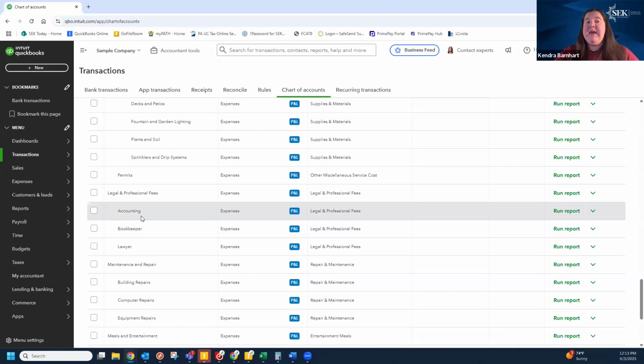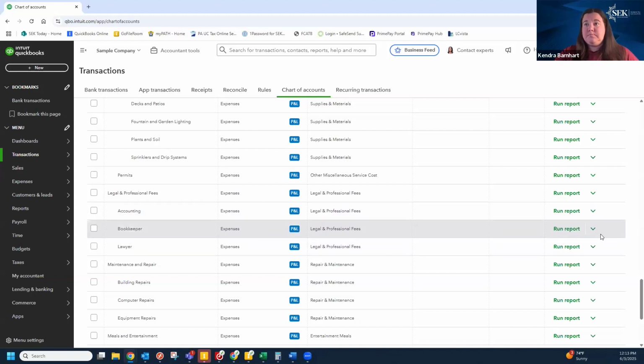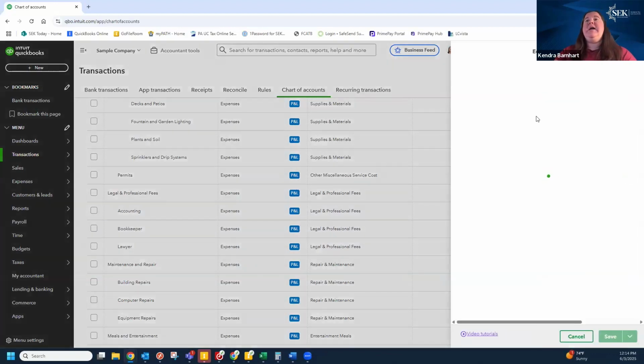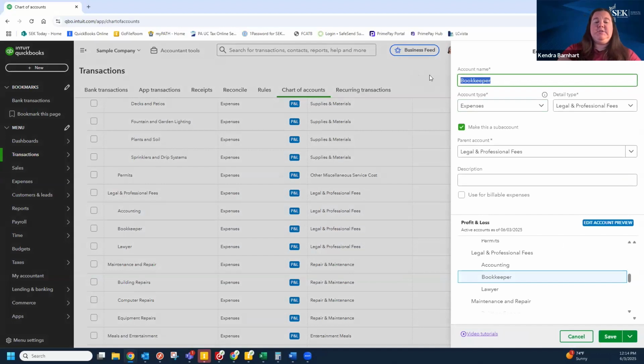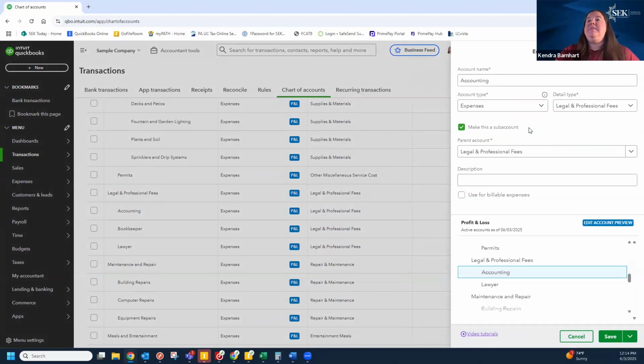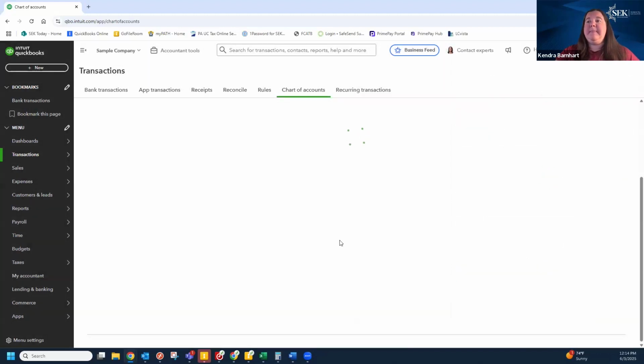So let's say we want to keep accounting. What we're going to do is go in here to the bookkeeper, edit it, and change the name to accounting. Then we're going to click save. And then here QuickBooks is going to say you already have an account with that name. Yes, that's exactly what we want to do. Go ahead and merge the accounts. Click save.